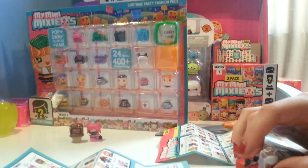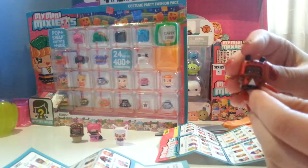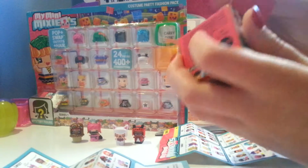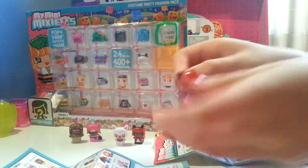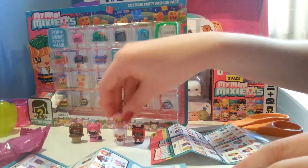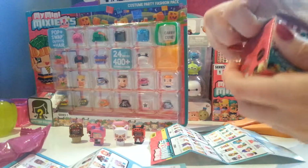Alright. We got 2 more specials. This is the White Rabbit from Zany, and then this is the Ladybug from Friendly. Two more specials. This is the Pink Hamster from Zany, and then we also got the Girl Robot from Sweet. Open up our 4th pack.